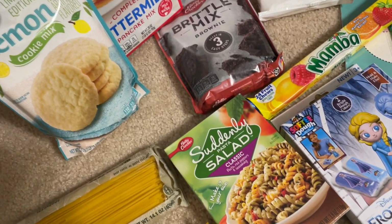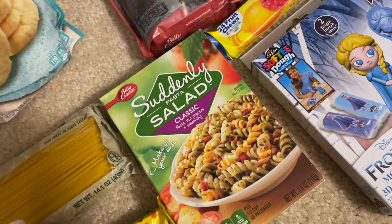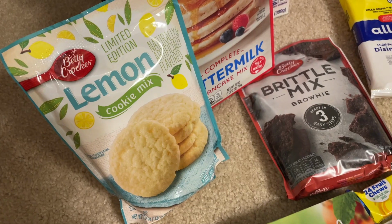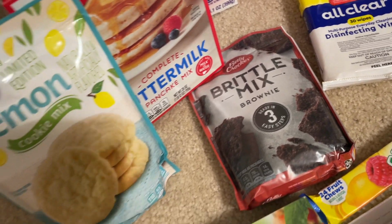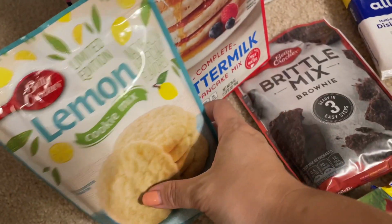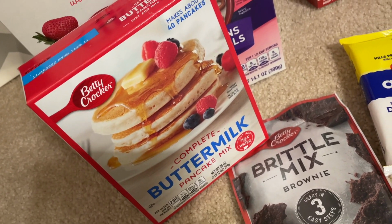We are taking one final vacation hurrah before school starts. So I bought a few items for vacay. One of them is the Suddenly pasta salad. This is the classic. I usually throw in some veggies in there and sometimes beans. Some Betty Crocker lemon cookie mix, and the brittle mix will probably only end up making one of these because we'll only be on vacation for like 5 days. We won't be gone for very long. And we'll also bring the Betty Crocker complete buttermilk pancake mix.